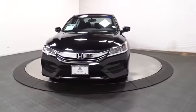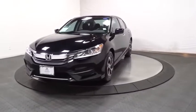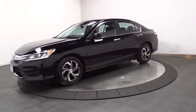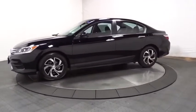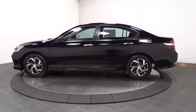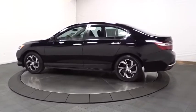Come test drive the 2017 Honda Accord. Ingeniously simple, yet overflowing with luxury and technological creativity, all that and more in the Accord. This vehicle has less than 35,000 miles. Here are some of this vehicle's great options.